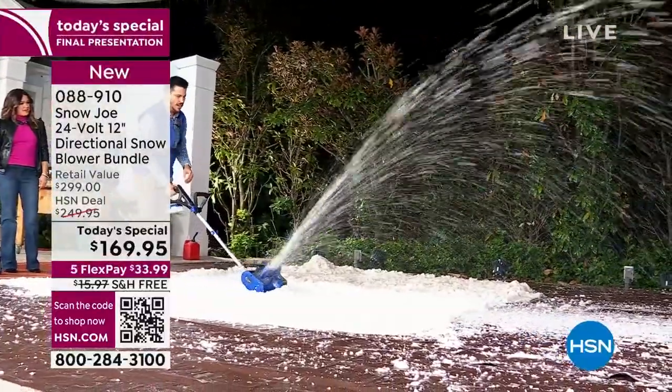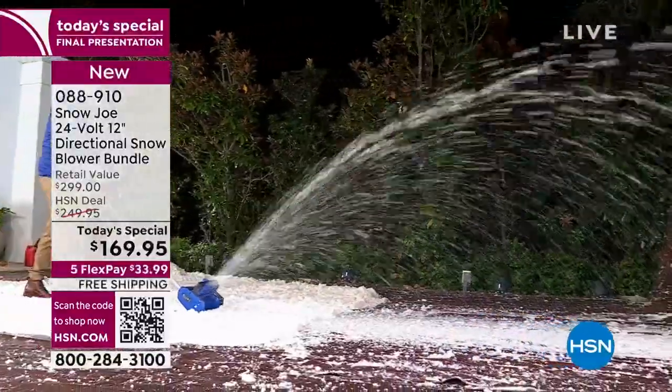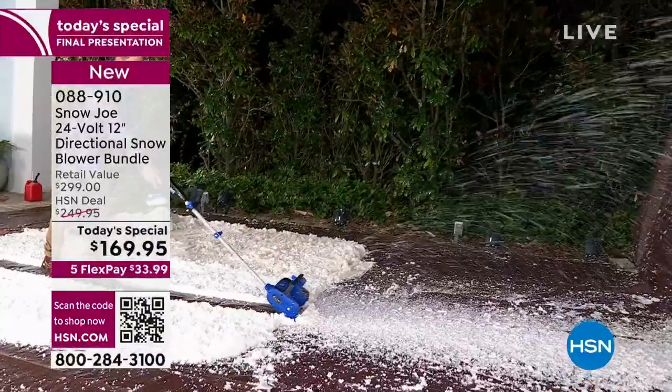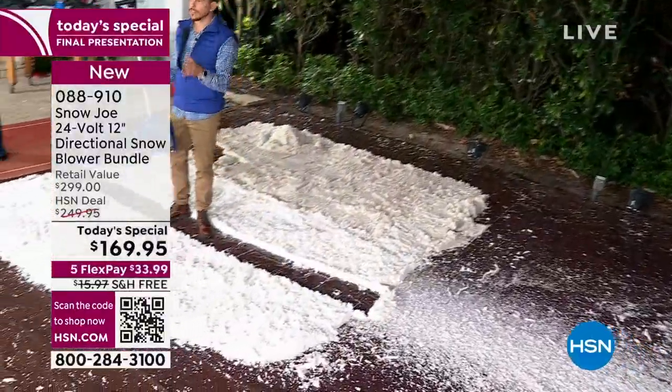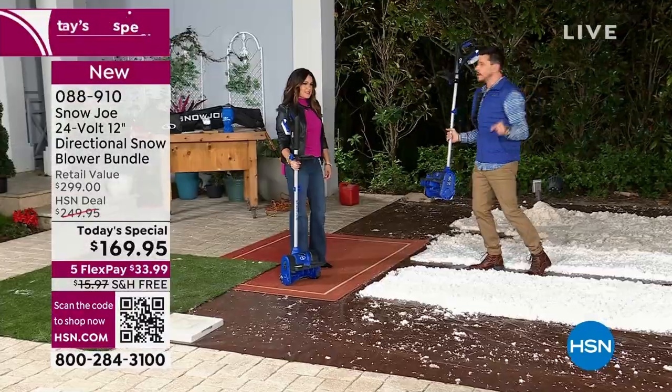Or you can go nice and slow, let the snow get in there, get kicked back out. I love that it goes over 20 feet in front of you. Or, again, with the upgrade this year, 20 feet to the left or to the right, whatever the case may be, it's up and out of your way, which is the goal.